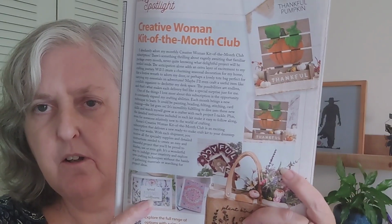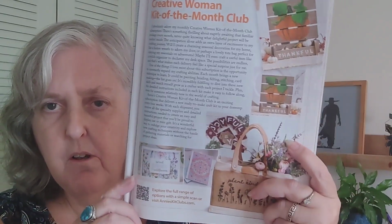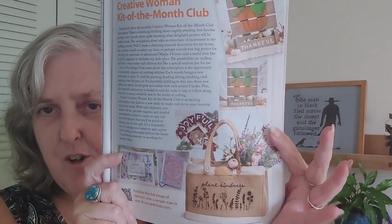Okay. And then they have a page in here, this is not Halloween, where they have a Creative Woman Kit of the Month. And so this is by Annie's, and they're advertising you can order this Kit of the Month and you'll get monthly projects. Okay, this next one is called Stay Spooky.